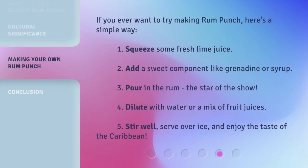If you ever want to try making rum punch, here's a simple way. 1. Squeeze some fresh lime juice. 2. Add a sweet component like grenadine or syrup. 3. Pour in the rum, the star of the show. 4. Dilute with water or a mix of fruit juices. 5. Stir well, serve over ice, and enjoy the taste of the Caribbean.